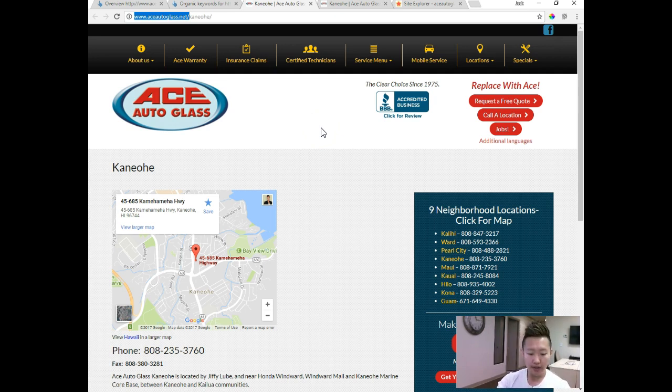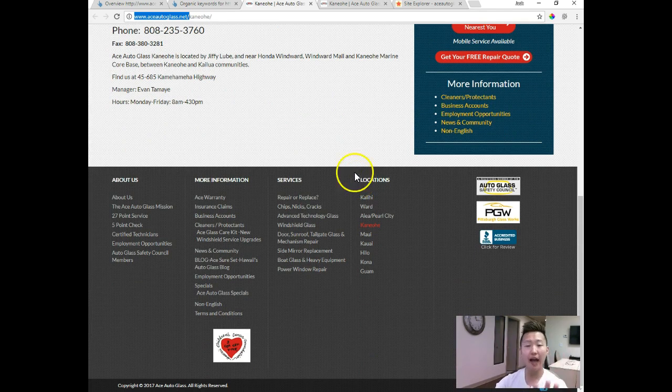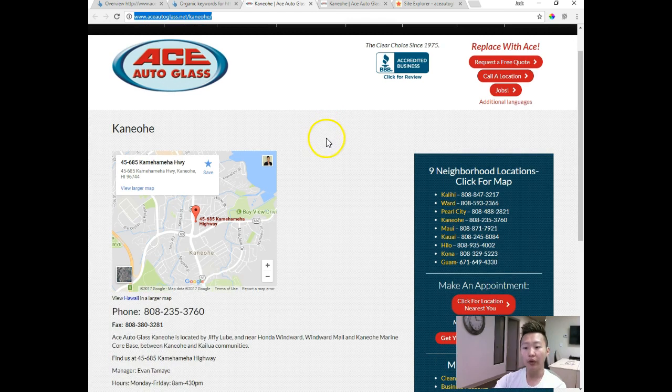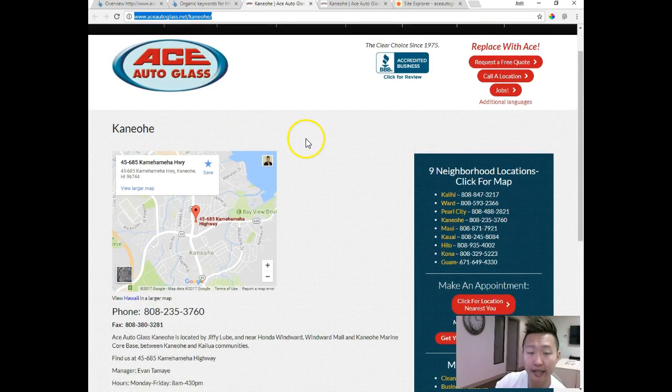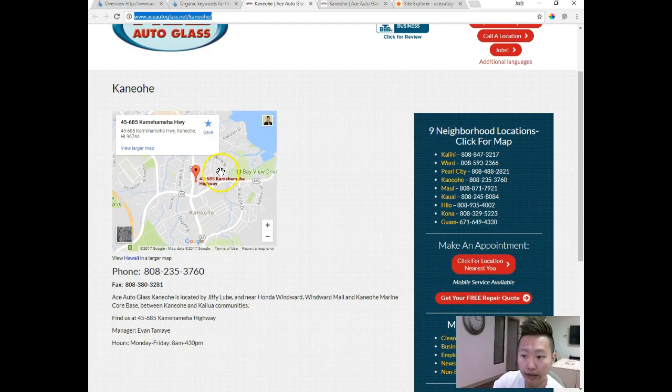directories. So when you submit your name, address, and phone number, we definitely want to do this for all 9 locations that you have currently, and we do it pointing to this inner page. What you want to do in all these different website directories is submit your name, which is Ace Auto Glass, and then provide your address, and in this case, this would be your Kaneohe location, and then your Kaneohe phone number.